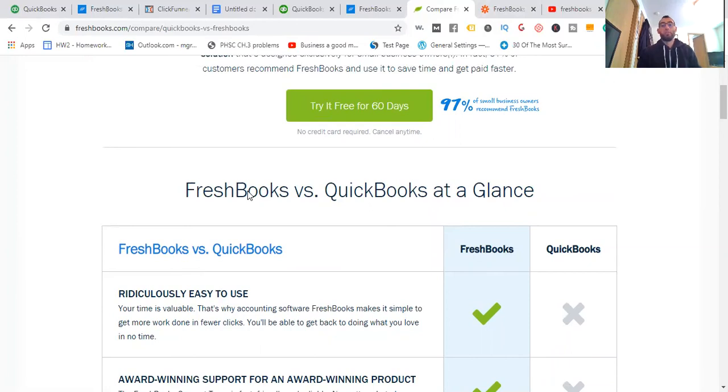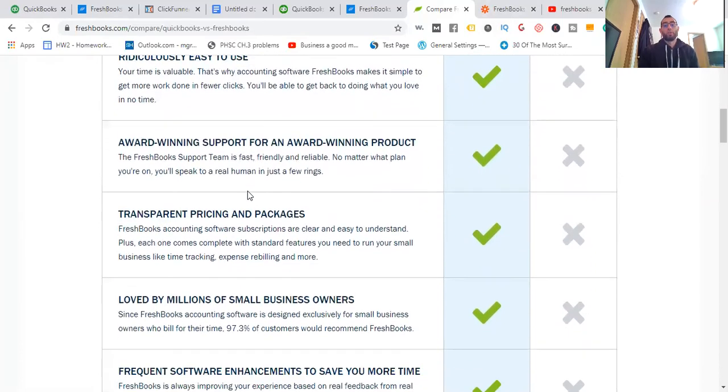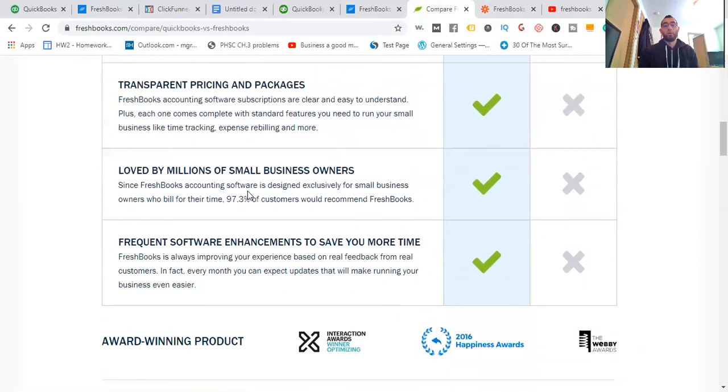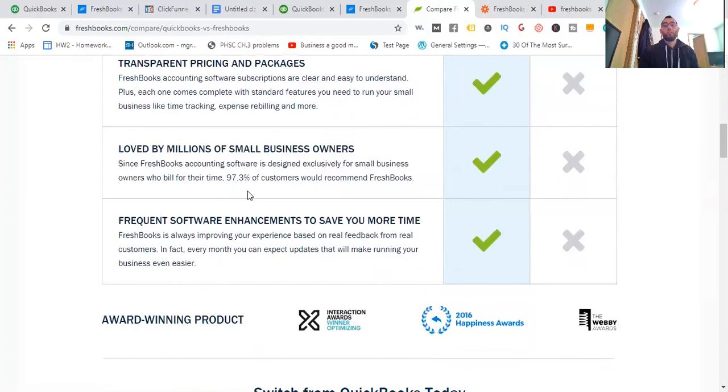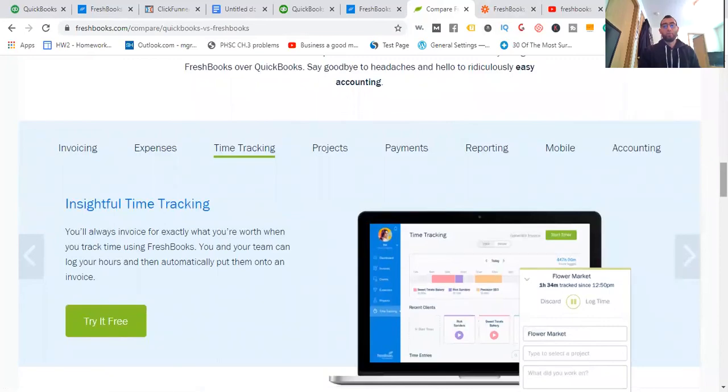97% of small business owners recommend FreshBooks. Ridiculously easy to use, like I said before. Award-winning support, transparent pricing and packages, loved by millions of small business owners. Frequent software enhancements to save you more time, right? You can just kind of go through. It's what I've already shown you there.